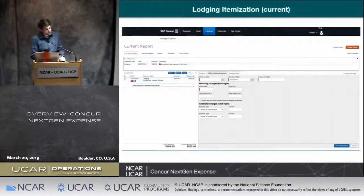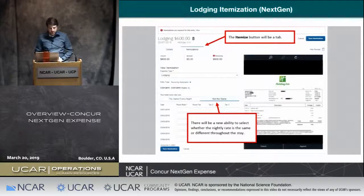So as you know, each lodging expense has to be itemized when adding your lodging folio to your report. And this is where you're going to see one of the biggest and best changes with the new UI. So on the lodging entry here, you'll see the itemizations tab, and on this screen you've got an option now for lodging rates that are either the same every night or not the same. So this makes it a lot easier to enter a lodging expense, for instance, that has a different rate for weekdays versus weekends. That way you don't have to create new expenses anytime the rate changes on your lodging.